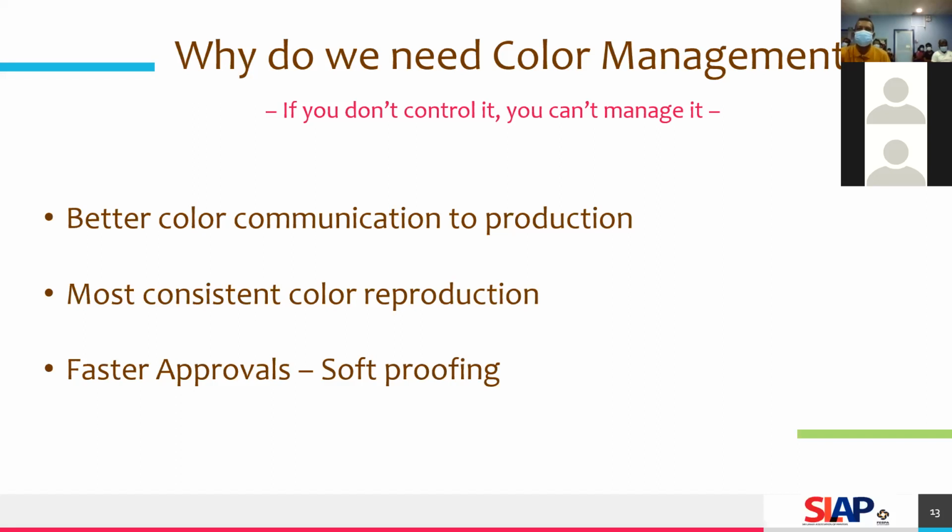How to communicate color in a better manner. Then, most consistent color reproduction. Every time you should be able to produce the same colors, the same match, and with it the same tolerance. That's another biggest goal.